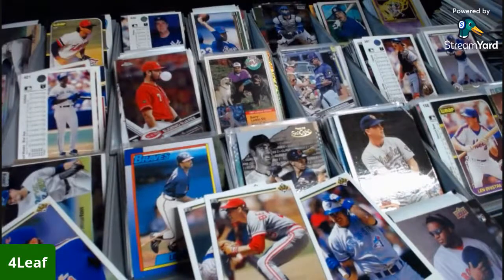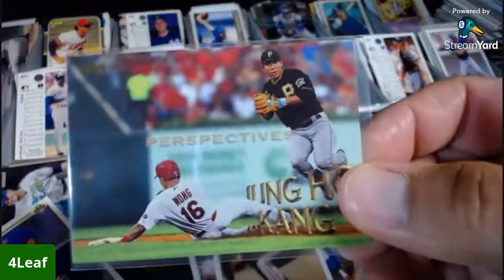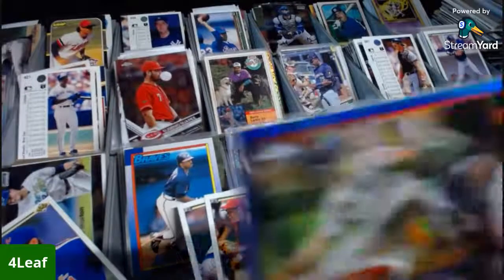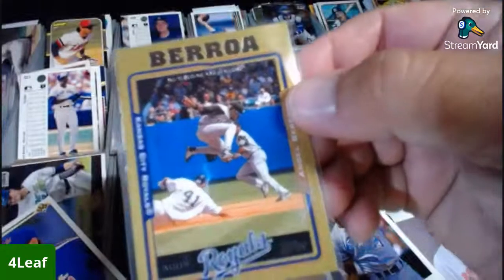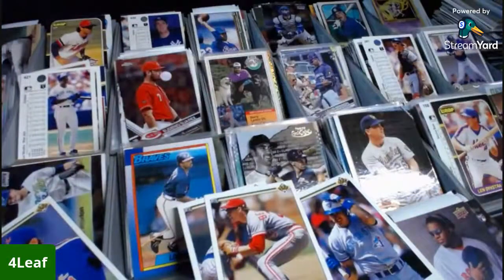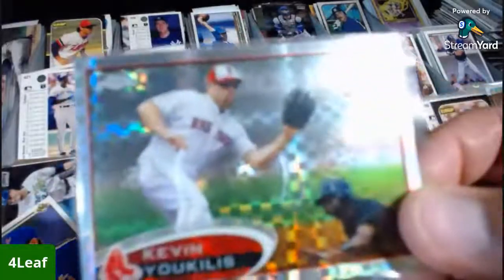Jody Reed. Here's a Jung Ho Kang. You Pirates fans. Kang versus Wong. It's almost like we're in the Japanese league there for a second. There's another, the blue variety of that Ellsbury. Baroa for the Royals. It's a pretty cool picture. Come on, you focused on it right in the beginning and then you get off of it. Darn camera. Here's an X-Fractor or whatever of Euclid.